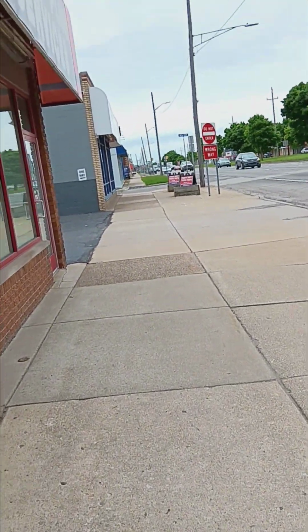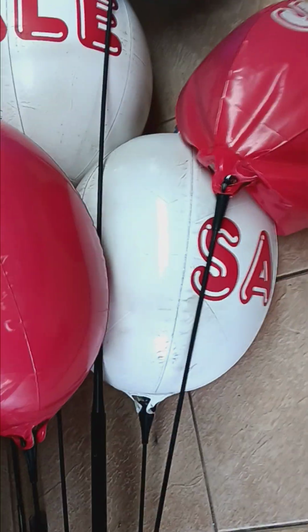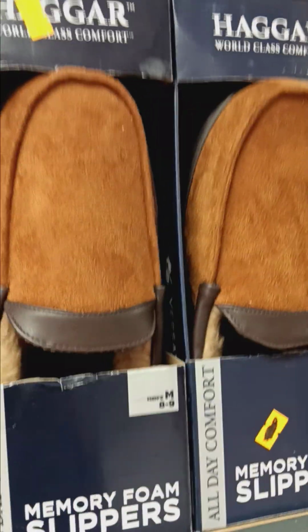Sorry, I keep leaving my sunglasses on. Let's see. All right, I'm going to go in here. Got lots of baby stuff here. Lots of kids' clothes, and they got house shoes. She just told me to grab a pair before I leave. House shoes.